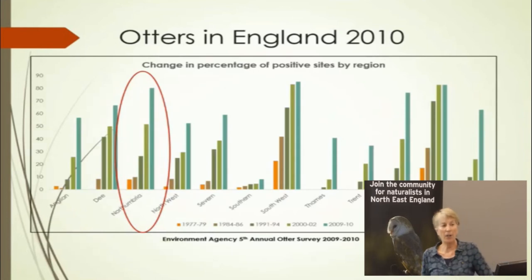And you can see here how the change in positive sites had improved over those surveys, and the red circle there shows the Northumbria region, how it had gone up over those surveys.